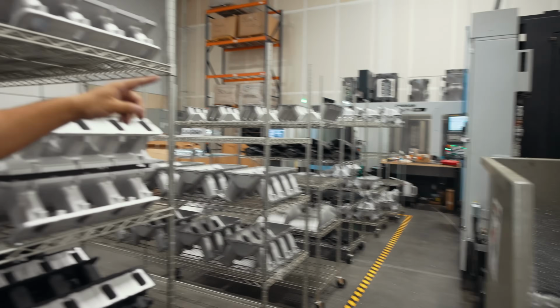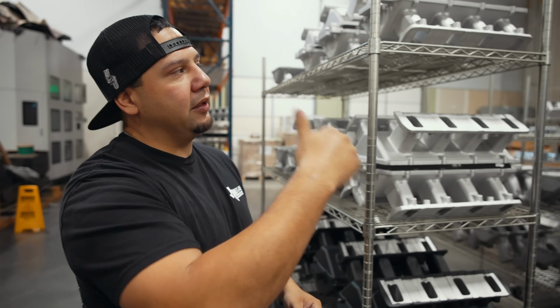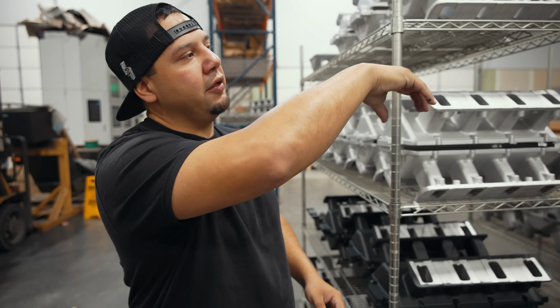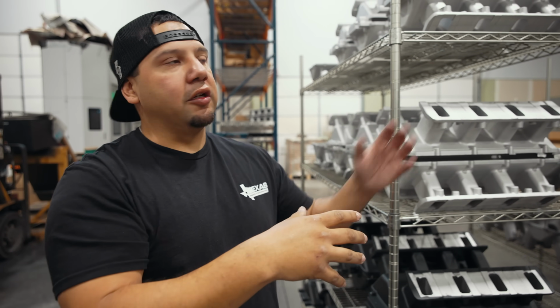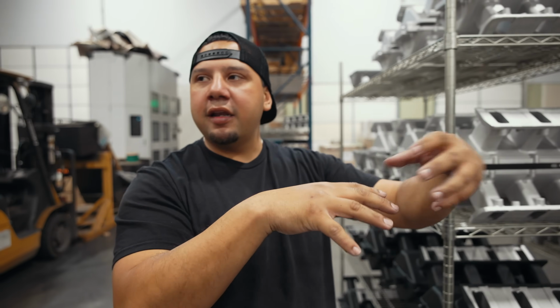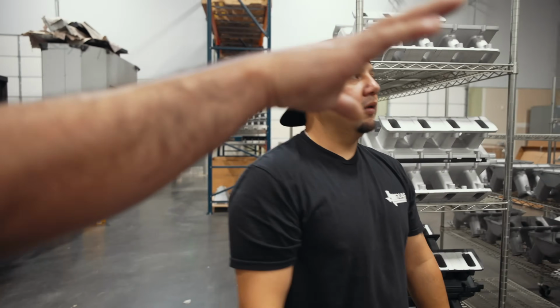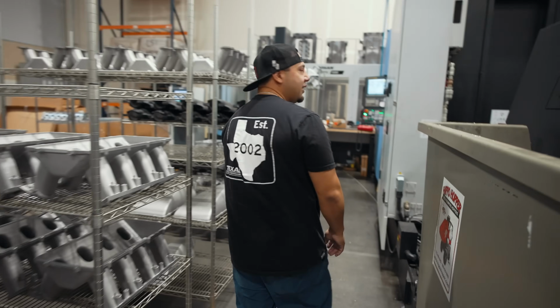And on top over here, we'll call those our pallets. From those pallets, we'll put the raw castings on them, the heads or intakes, and all night, they'll go from one intake to another, or it'll go to heads, it'll switch. Okay. So it'll come in with one pallet, and we'll take that pallet out, and it will switch to a different product. So this is the multitasker pretty much. Okay. This one does everything.